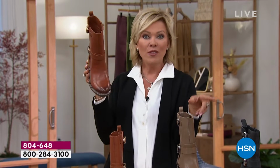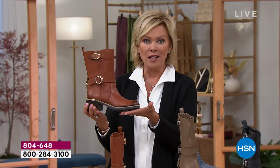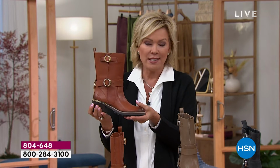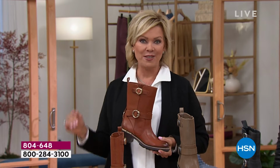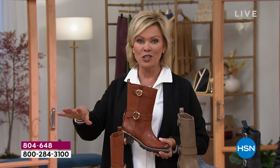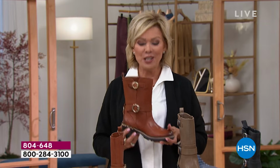By the way, we've got the wide widths here at HSN too. You will never find this boot in a wide width in retail. So there are so many things to love about it. Most importantly, the fact you're gonna wear it with so many different things. Not just for the fall or the winter, but go full season, because this is one of those fun ways to really celebrate fashion. So enjoy it.